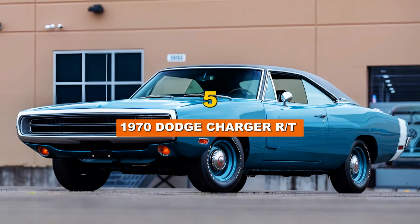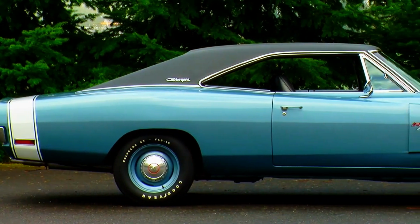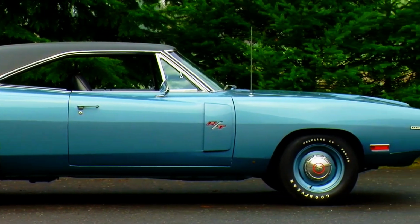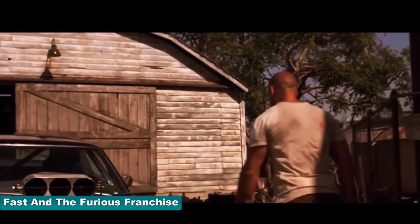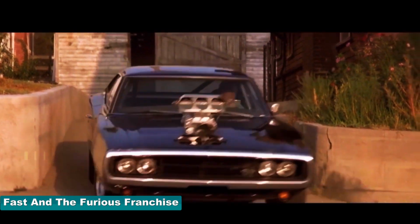Number 5. 1970 Dodge Charger RT. The second-generation Dodge Charger, 1968 to 1970, is one of the most legendary muscle cars ever made. Thanks to its starring roles in The Dukes of Hazzard and The Fast and the Furious franchise, it's one of the most recognizable Dodge models of all time.